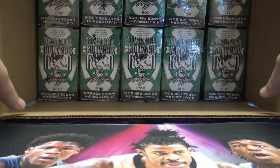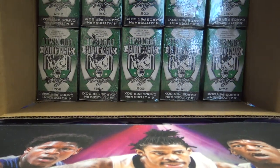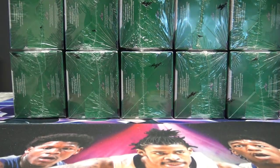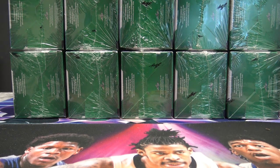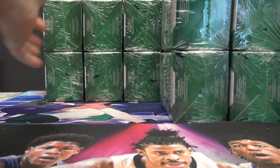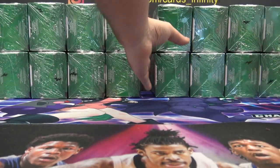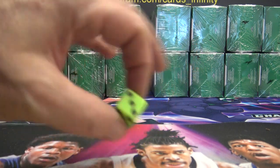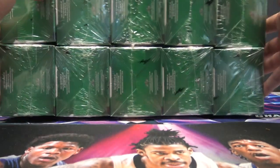Tell you what, 1, 2, 3 will equal the whole top. Let me get them out first. I'll tell you what, we'll just do it like this. 1, 2, 3 equals left, 4, 5, 6 equals right. So we'll do these 10 boxes on the left. I'll move these 10 out.